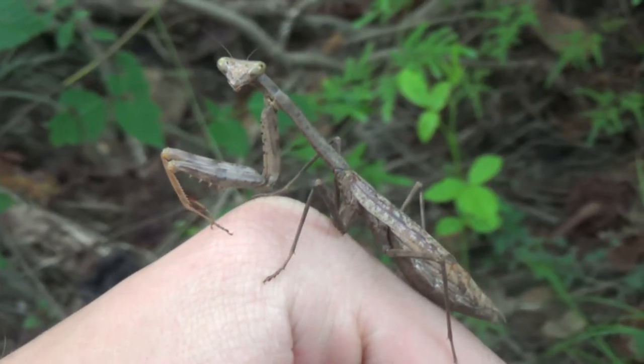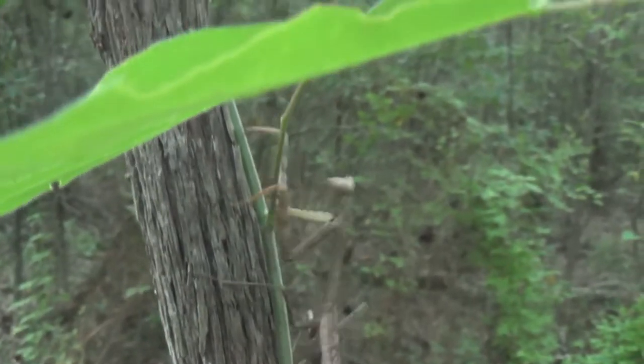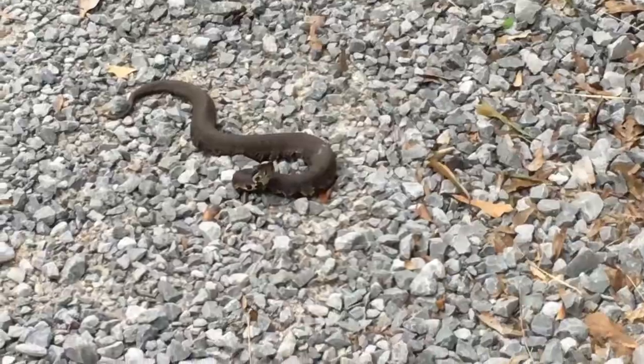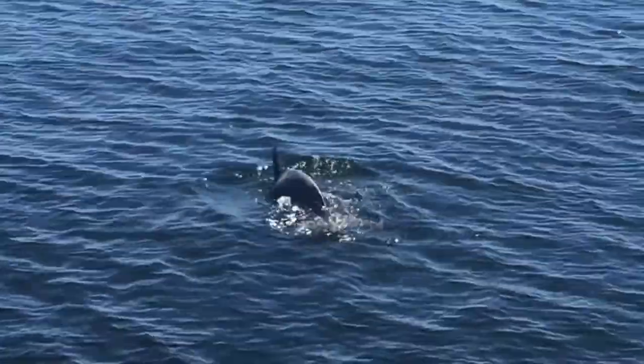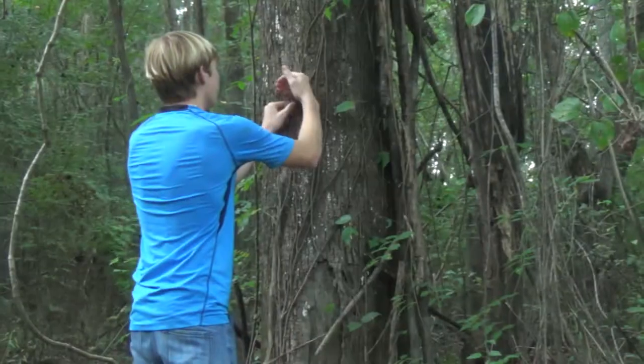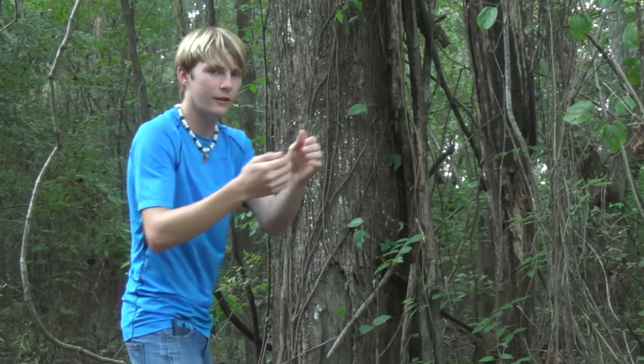This is one of my favorite bugs. This is a praying mantis. I love these little guys.